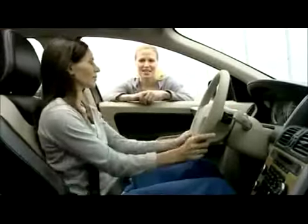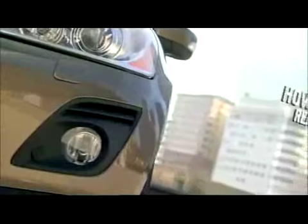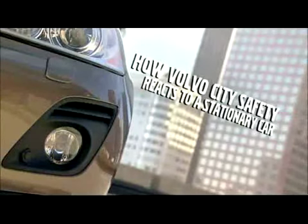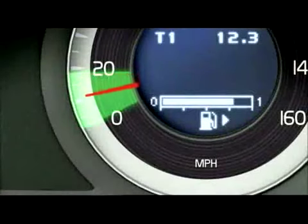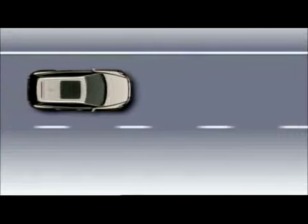So how will City Safety react when we approach a stationary car? Let's look at the second scenario. In this situation, we're traveling less than 9 miles per hour as we approach the stationary car represented by the pylons. City Safety will engage the brakes as we get closer to the pylons, stopping us completely without a collision. If we were traveling between 9 and 18 miles per hour, City Safety would slow us down to reduce the effects of the collision.